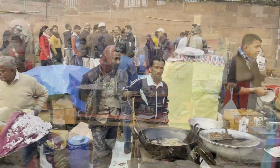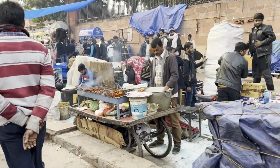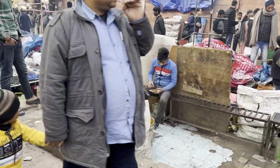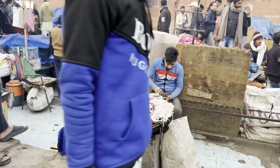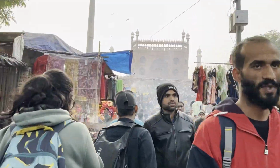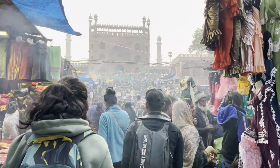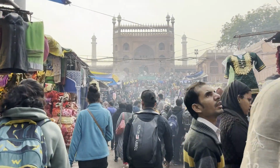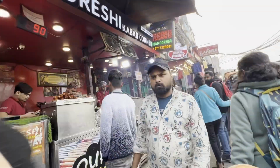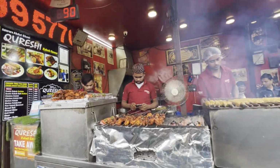So we actually got down at the wrong gate, but let me show you what is on this side of the gate. We got down at gate number 2. So there are these small places where they are making this chicken tandoori and various things, and there is another place where they are selling biryani. And as you walk towards that side, here right in front is the Jama Masjid, and on both sides you can see there are lots of stalls and small shops. And we are finally here at the famous Qureshi Kabab corner.